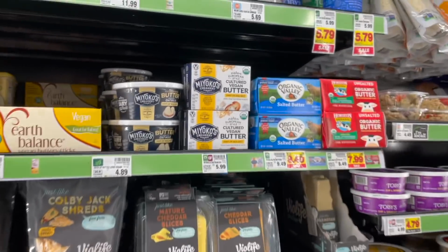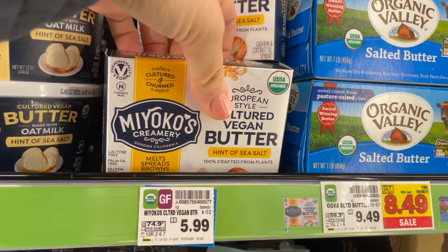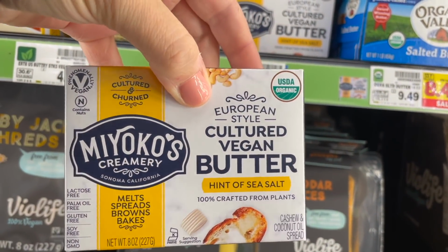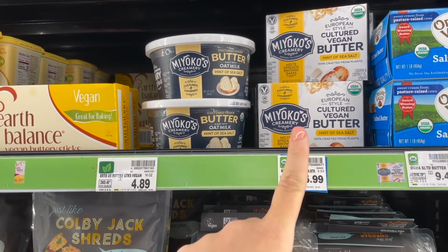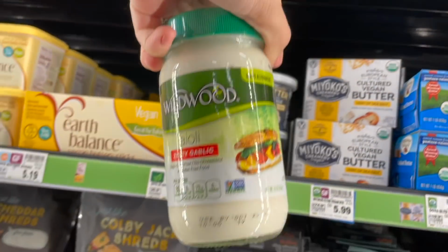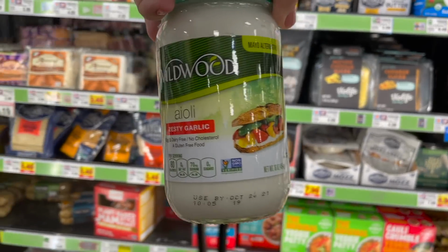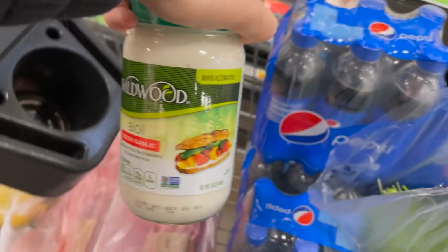We need both butter and mayo, which happen to be literally right next to each other. That one looks like it's been opened, so we'll grab this one down here. Love this Miyoko's butter. It's been awesome. I think that's just like their more spreadable one, but this one's honestly not that hard to spread. And then I have been loving this Wildwood aioli, essentially mayo. Yeah, it's just really good. It has really great flavor, that zesty garlic. It just makes any kind of sauce that you need.